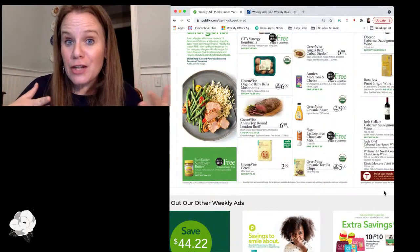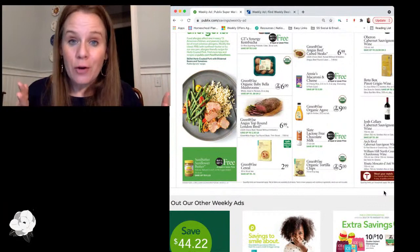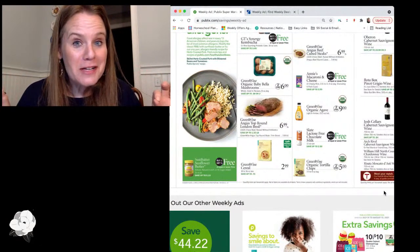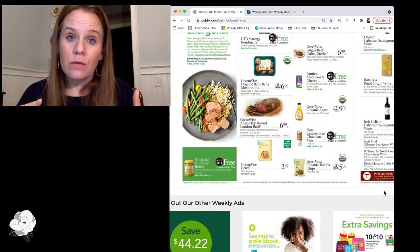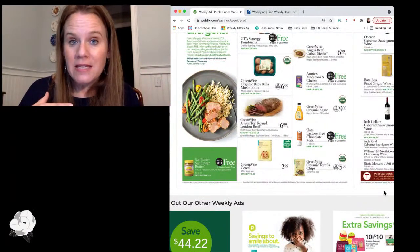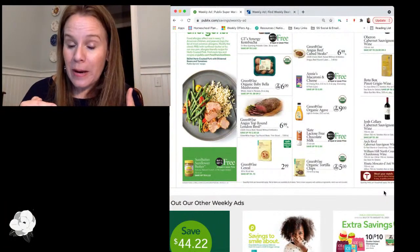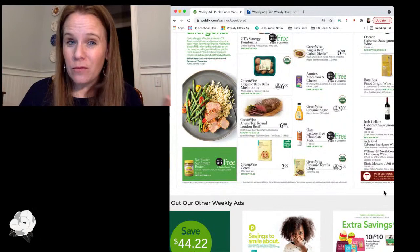If you're willing to throw in some coupons, that house brand item is never going to be cheaper than the national brand. That might be hard to swallow, but it's true. So if you're willing to throw in the coupons, I will always beat the house brand product with a national brand deal and a coupon. And I don't have a coupon for that house brand.